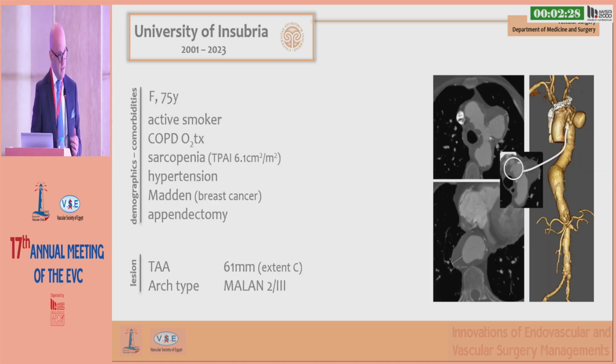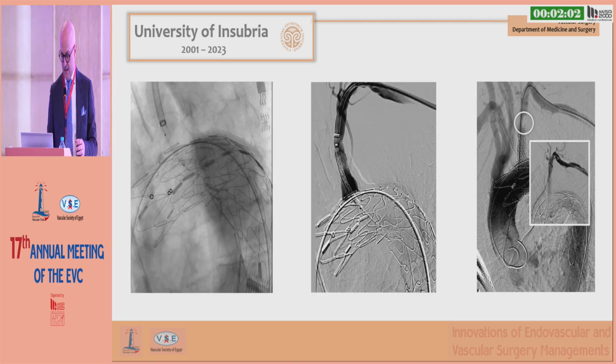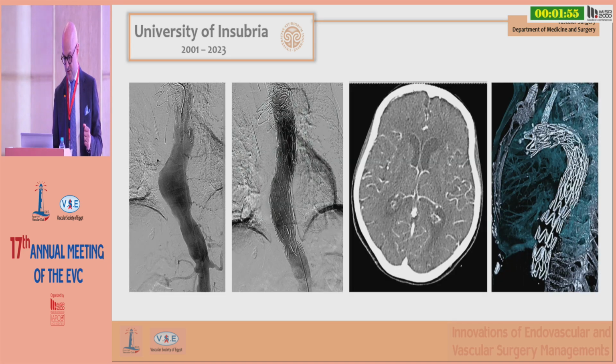The second case, quite a fragile patient. Please note the sarcopenia index of this patient who came in with a huge aneurysm. Here are the preliminary angiography on the left-hand side of the slide, the deployment of the graft that already excluded the huge aneurysm. Once again, the perpendicularity of the puncturing. Here you can see after just one single shot, the entering of the gauge inside the graft. The progressive ballooning and the bridging stent, and the final results on the right-hand side of the slide.